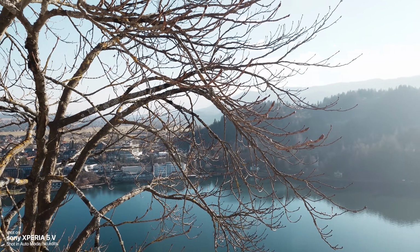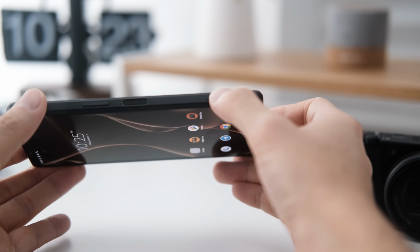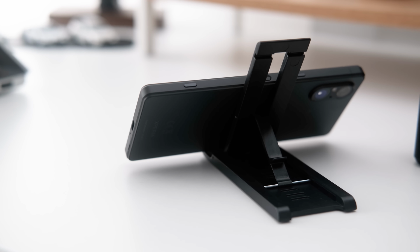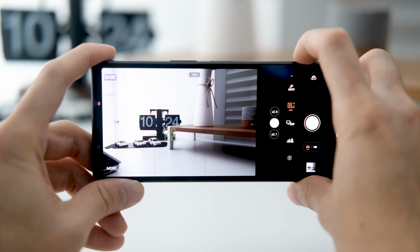So what you might notice on the side here is that we do have a camera shutter button, and guys, I have not seen this in a very long time. I think the last time there was this camera shutter button was on my previous phone, I think one of the earliest Sony Ericsson phones. I'm sure there are other phones that might have had this implemented, but this is one of those that have been missing in my life for a very long time.